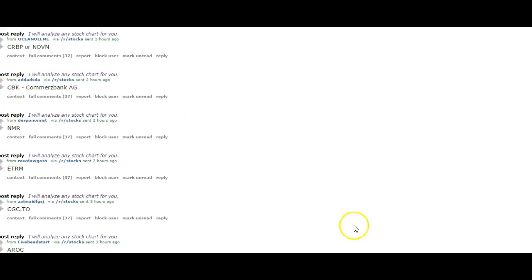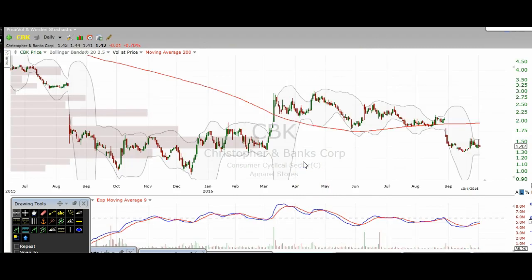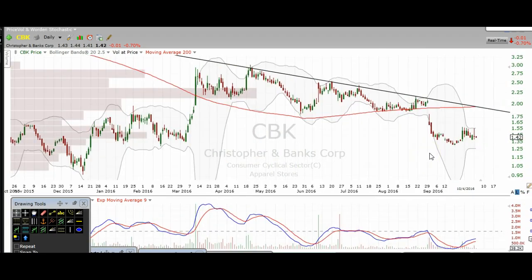All right, next let's look at CBK. So first thing I'm seeing here is a downtrend right here, and then resistance right about here. So that's going to be a key area for CBK.